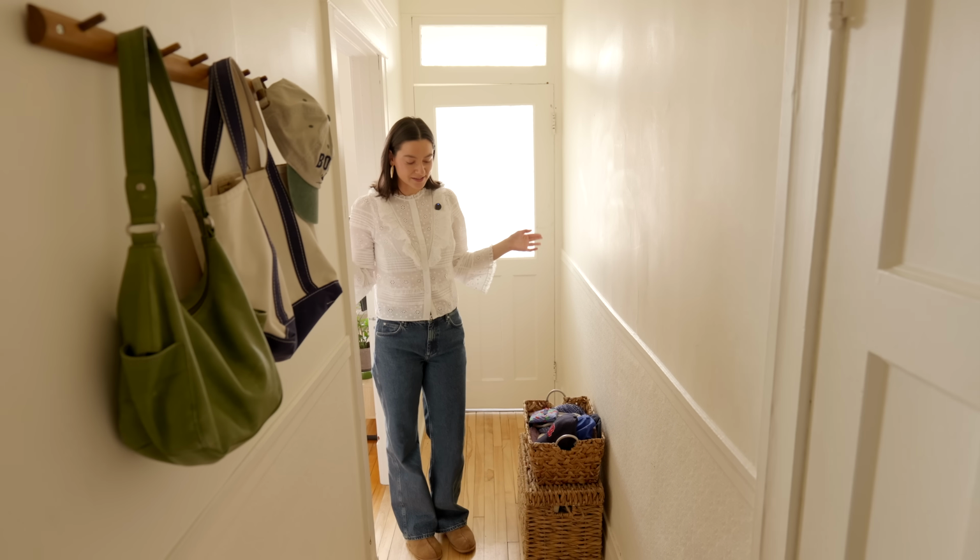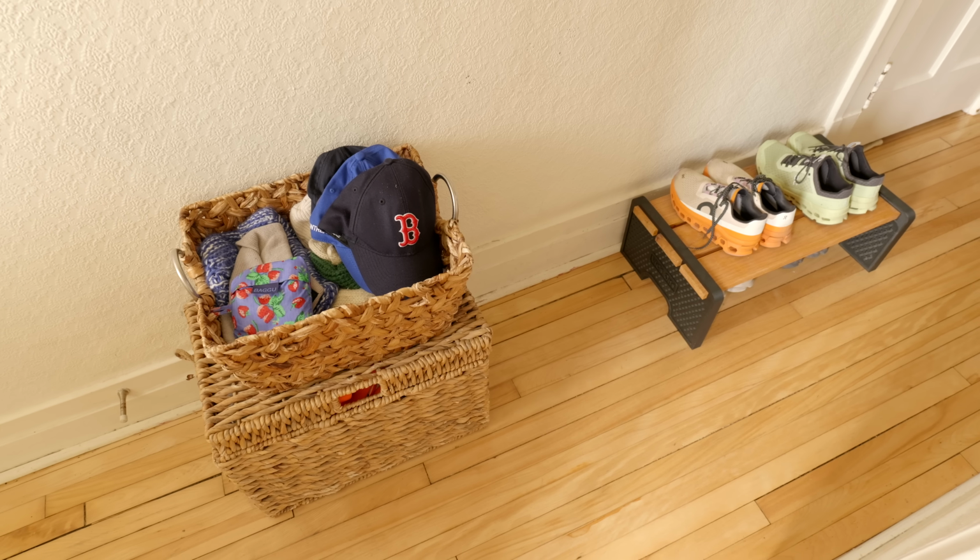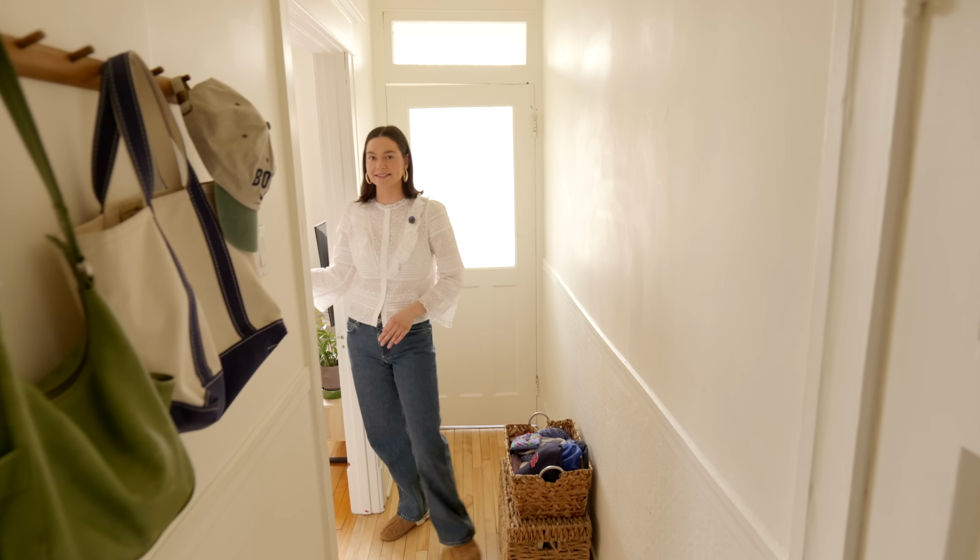This is my little entryway, so not too much going on here. Some baseball caps, shoes, and then to your right is the living room.